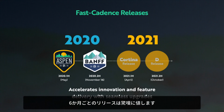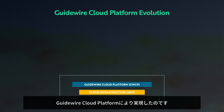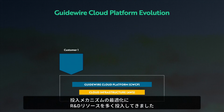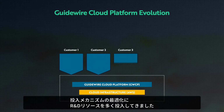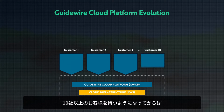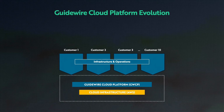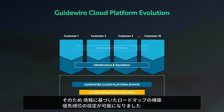Delivering releases on a 6-month cadence is very compelling, and that is made possible by the Guidewire Cloud platform. We've invested a lot of R&D resources in optimizing the delivery mechanism. Once we started to have more than 10 customers, we started to see a recurring pattern across all the customers. And that helped us build an informed roadmap and set of priorities.